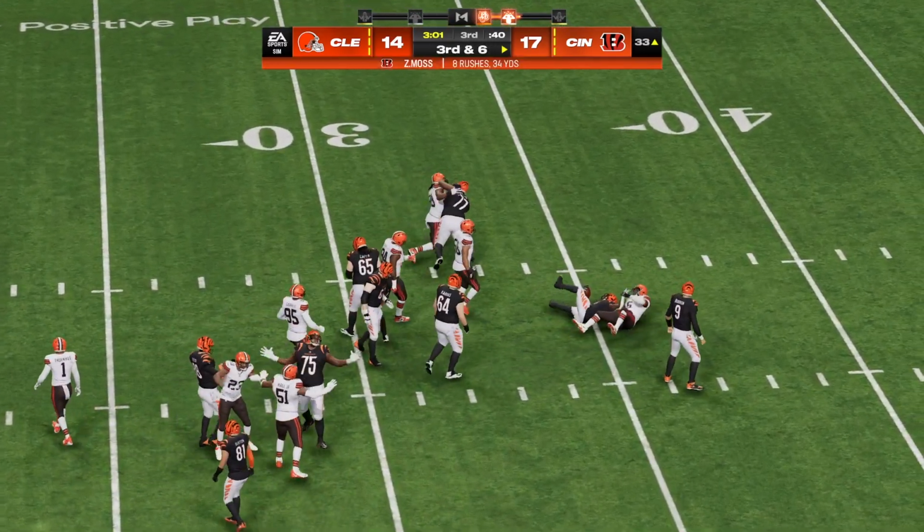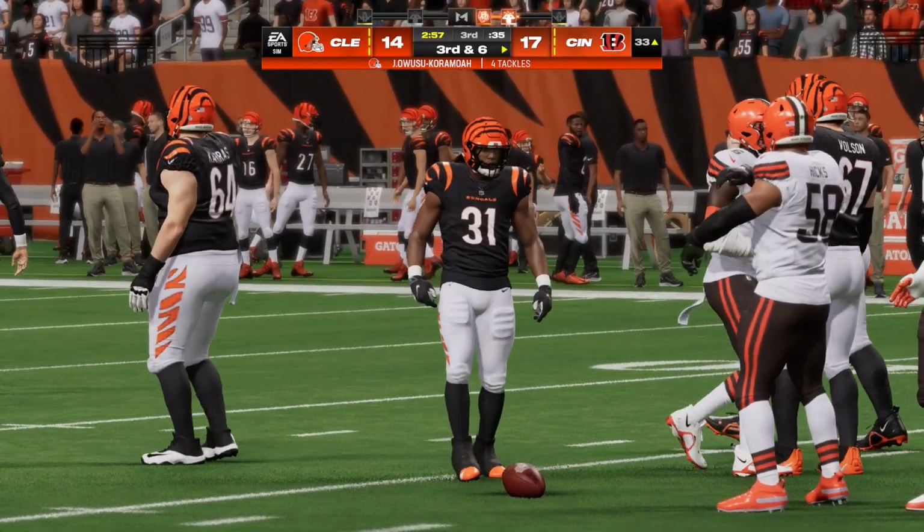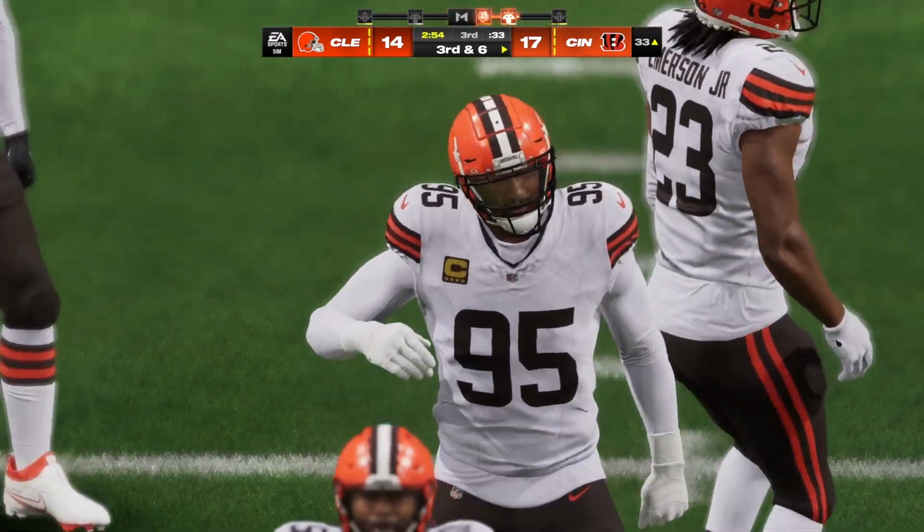Now a fake on the jet sweep, and they'll instead run up the middle. And forget about finding a lane. He barely had time to look up before he was planted in the backfield.